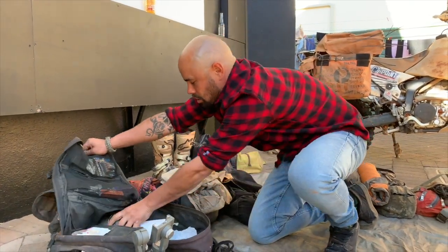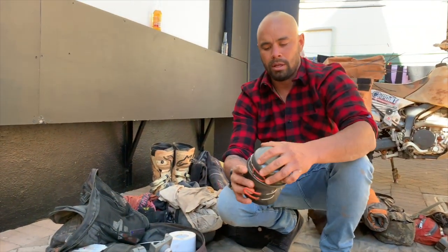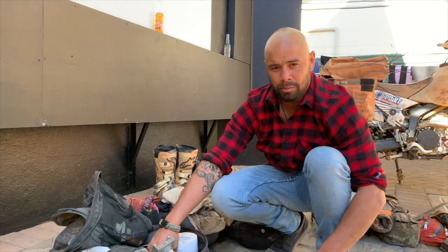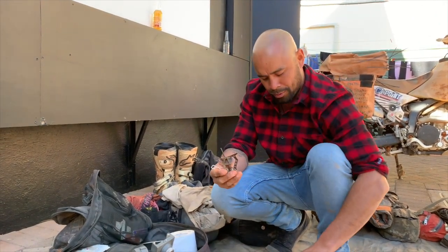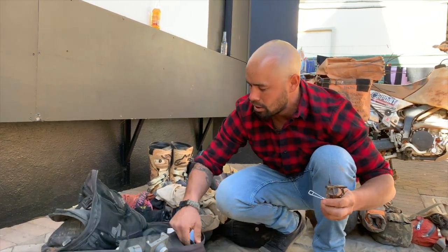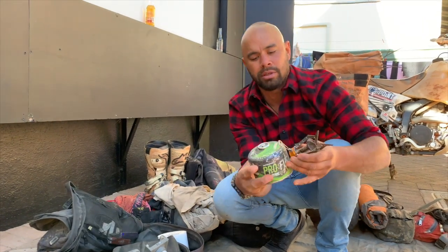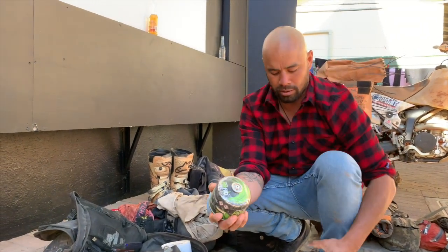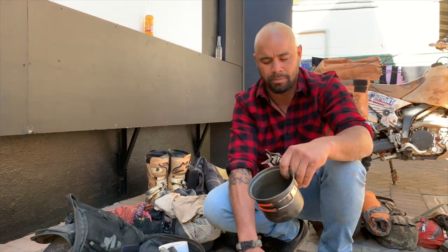Otherwise, this is my cooking setup. So I looked at getting a Jetboil, and the Jetboils are good, but they're like quadruple the price of one of these. So there's my little gas cooker, and that just screws into the gas can like that, and I can boil water in that, no problems, and that's where I get my water for dehydrated meals.